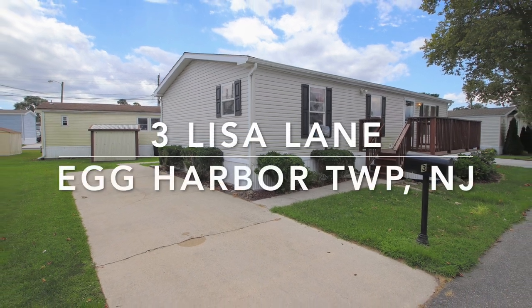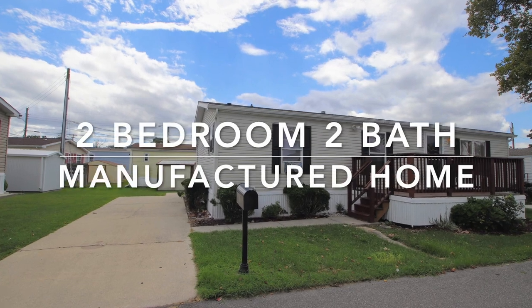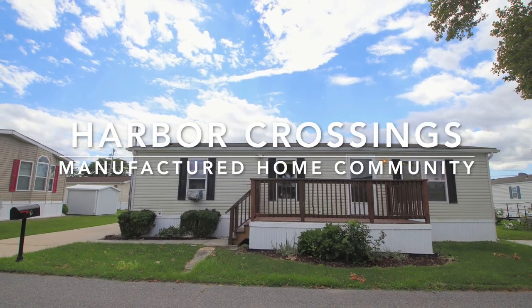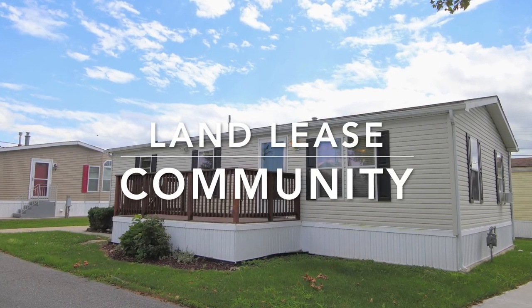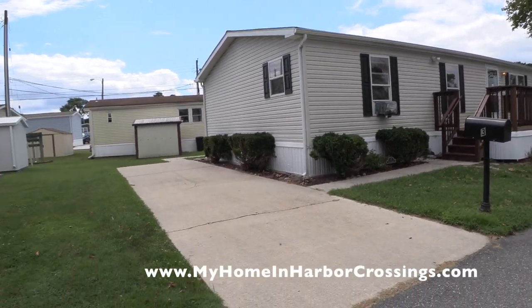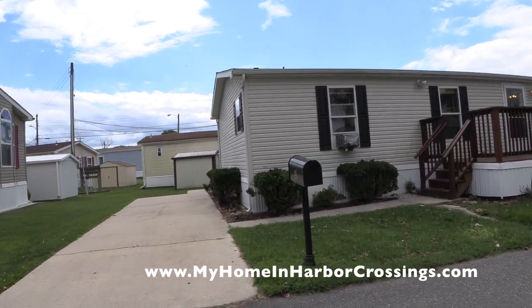Hi everybody, today we're looking at 3 Lisa Lane in Egg Harbor Township, New Jersey. This is a 2-bedroom, 2-bath manufactured home in Harbor Crossings Manufactured Home Community. This is a land lease community, and this particular house has 2-car parking on the concrete driveway.